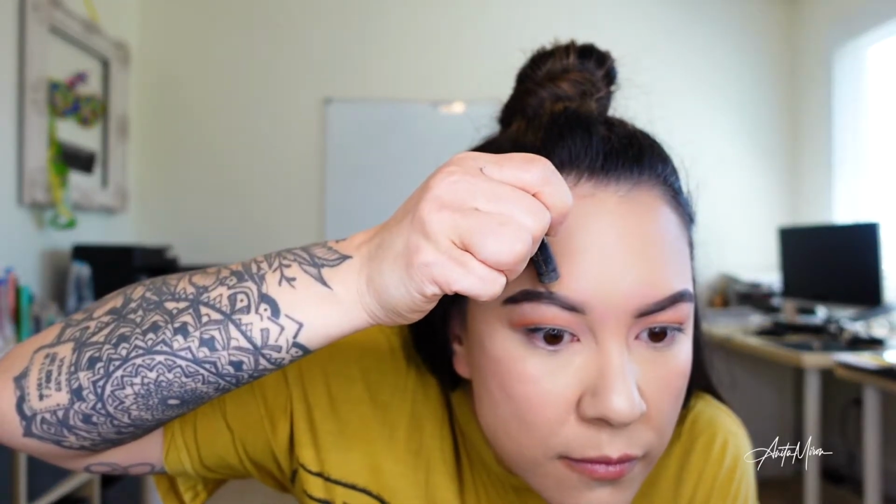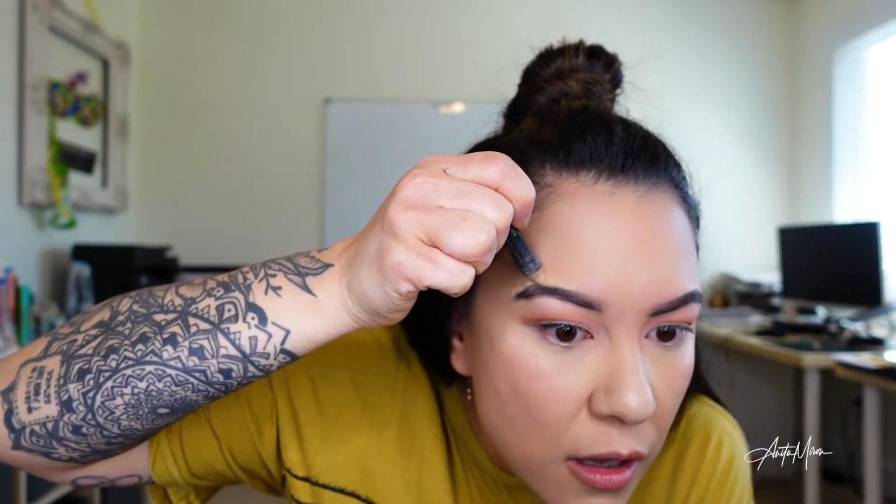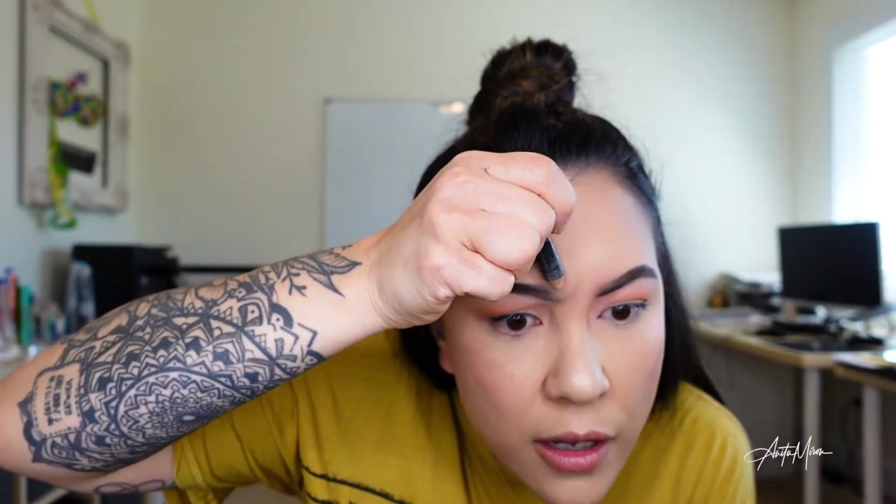First, make sure it's not dirty. Real slow. Very careful not to get the color corrector on your eye, on your brow. There we go. So then we're gonna blend it in. So this is just a little eyeliner brush. Just going to kind of blend it out so it looks natural.